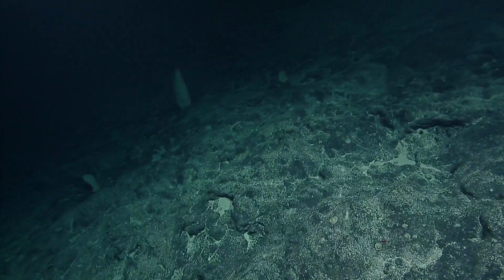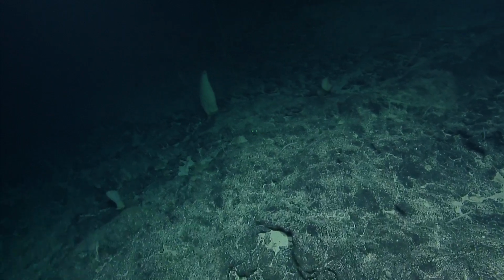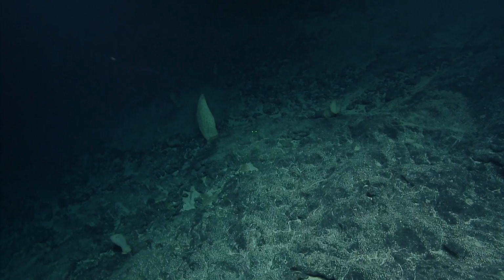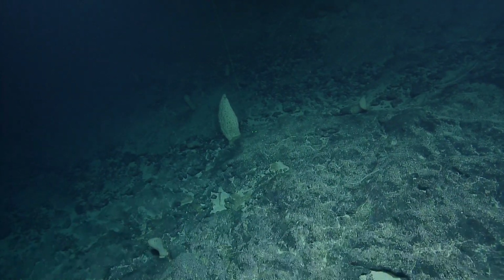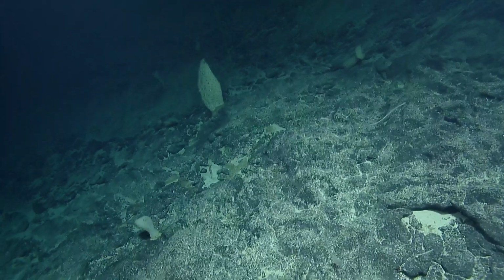Well, do we want to continue on this trajectory or turn right and head up the hill a little bit? Yeah, I was going to make our next move up the hill more, so it would be bearing 145. 145, roger.